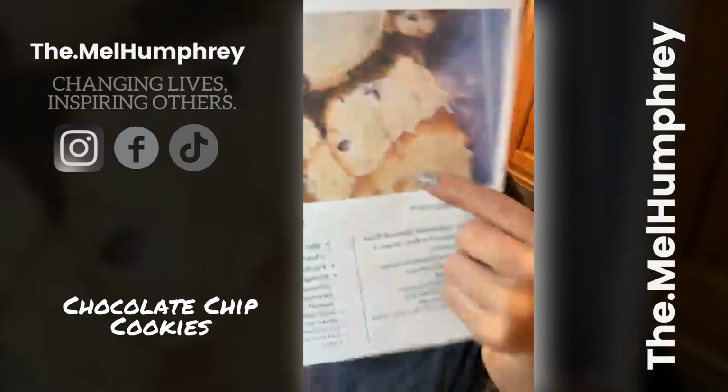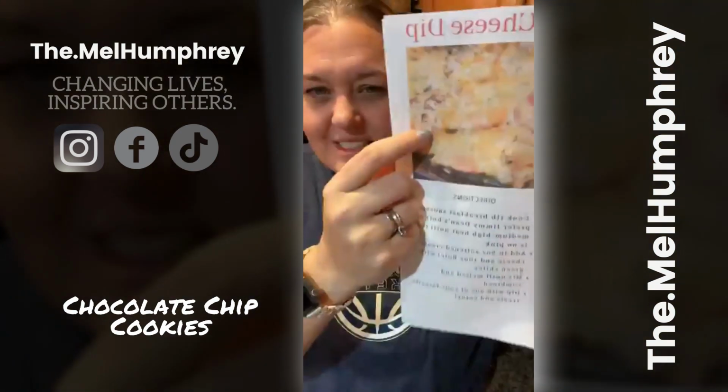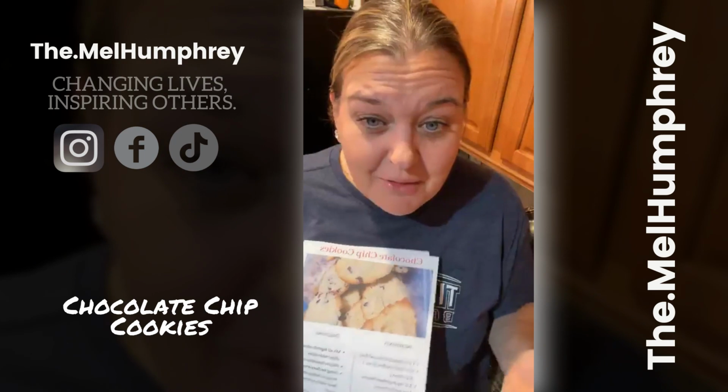Do everything in the bowl at the same time except for the chocolate chips, and then fold those in at the end. Bake them, or put the dough in the fridge like I'm doing and bake them tomorrow. And then these literally are what they look like. This is my picture. These are my cookies. When you guys see stuff like this, this is what it looks like. Yes, it looks yummy the way it should be.